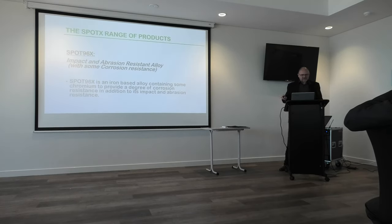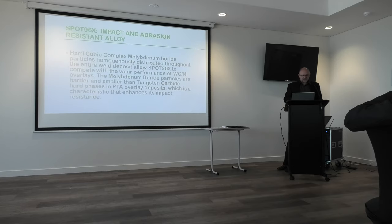Okay, Spot 96, this is the one that does contain some chromium, so it is a little corrosion resistant as well. And where we've seen this one in wet shoots and so on, it made a massive difference. So Spot 96 is an iron base that contains some chromium to provide a degree of corrosion resistance in addition to its impact and abrasion resistance.